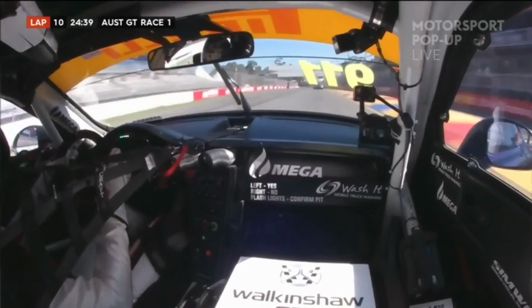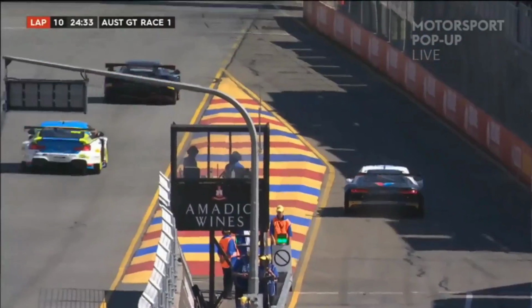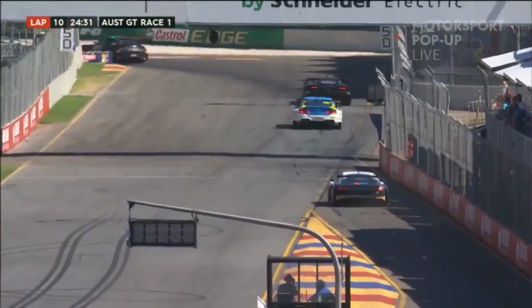So we see a change of the lead. He was trying so hard to build up a lead, but unfortunately for van der Linde, there he goes. He's been slapped on the wrists.